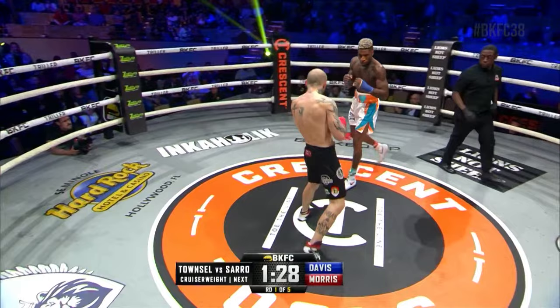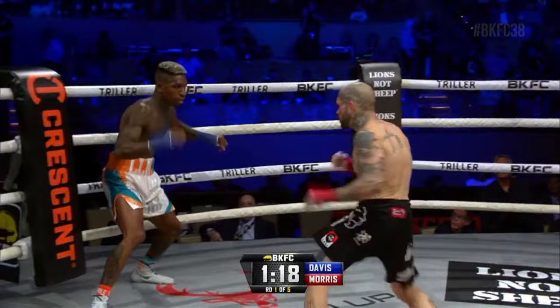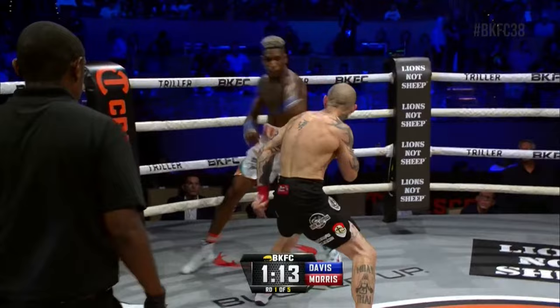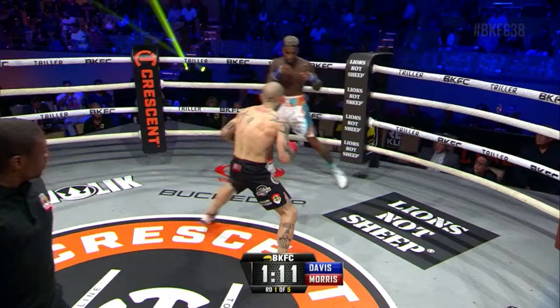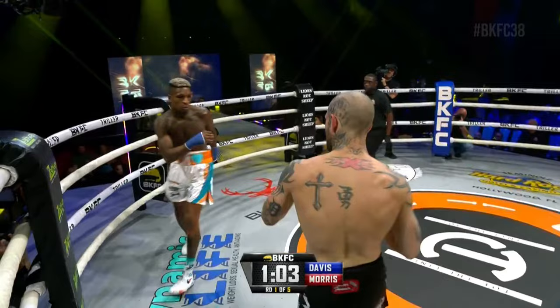Switch of angles now for Davis. Forward pressure from Trevor Morris. Morris trying to solve that long Howard Davis jab to get to the inside. Jab from Trevor Morris. Morris doing a nice job of mirroring the hips of Howard Davis. Overhand right just off the mark, but that definitely took Davis laterally and off his striking line.